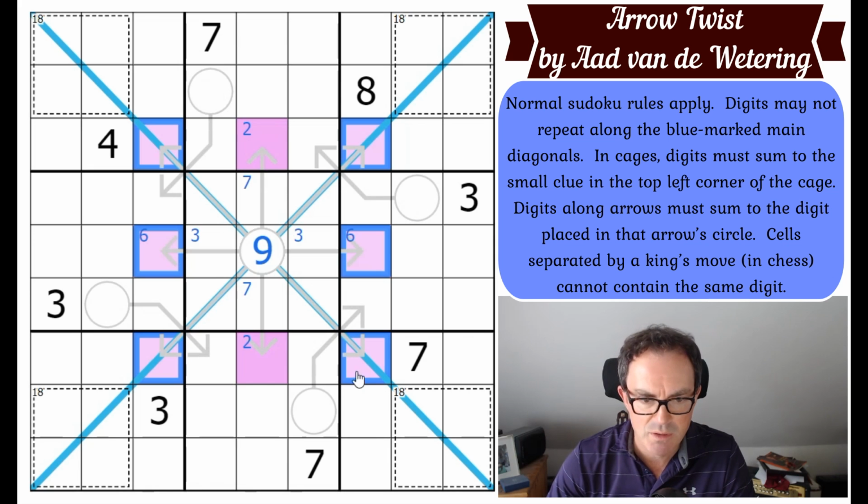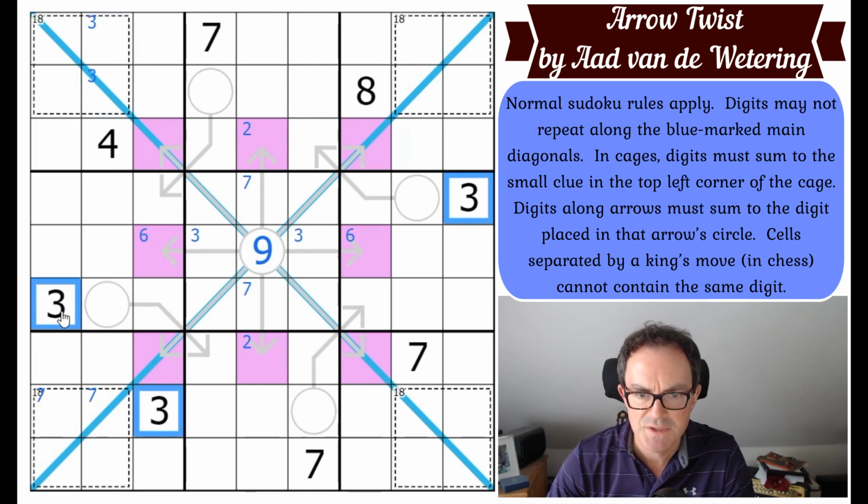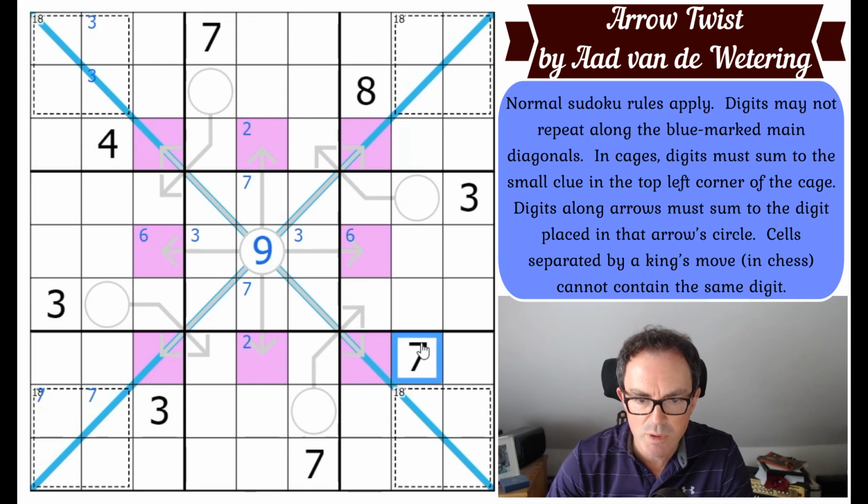Can we do more Sudoku? Yes, maybe. Look, we can put 7s into those 2 positions. 3s into those 2. 3s and 7s seem to be... Yeah, we've only got 1 4 and 1 8, so basically we're working with 3s and 7s, and that's it.